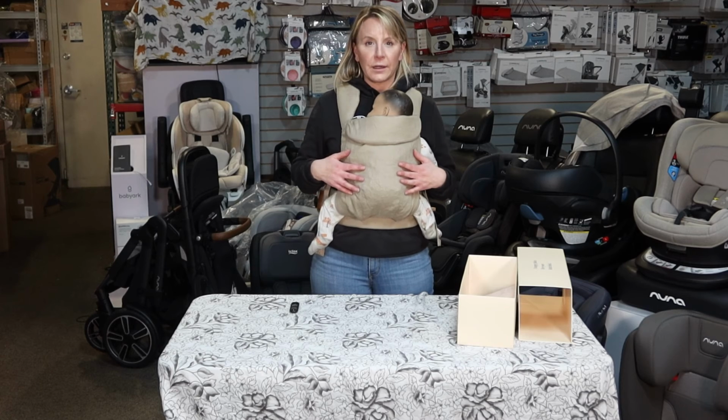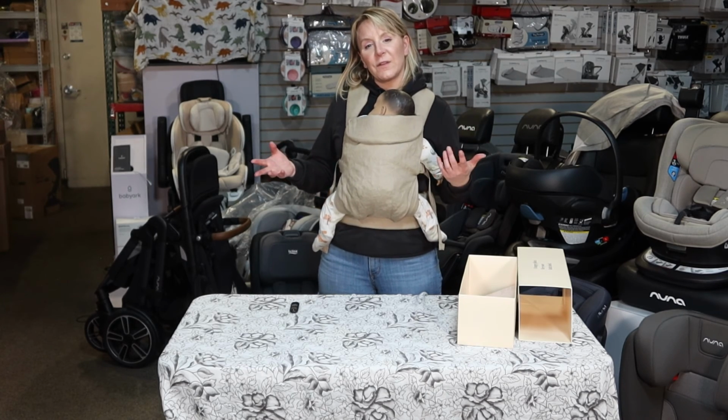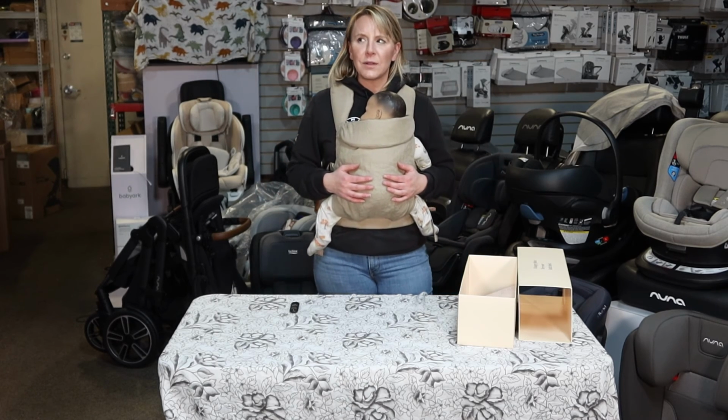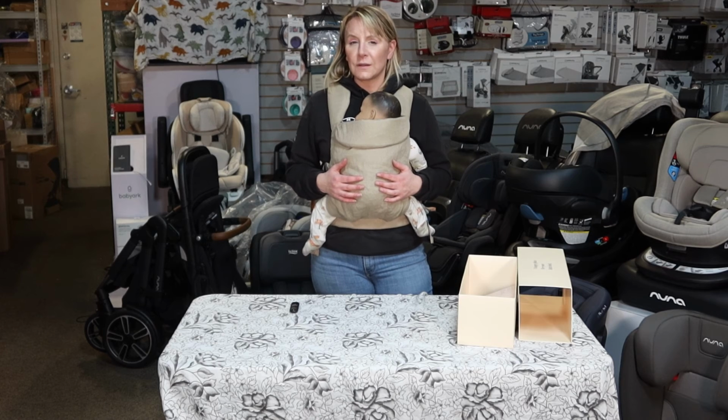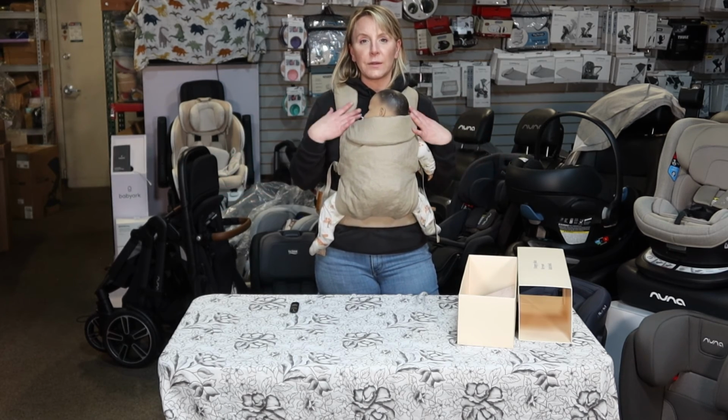So my overall thoughts on this carrier is that it's incredibly comfortable. It's very cool to wear. It's super easy to do. I really don't think anybody would feel intimidated trying to figure out how to use it. And it does, I believe, come in a variety of styles, sizes, colors, and price points. So depending on what you're looking for, it's a really nice option.